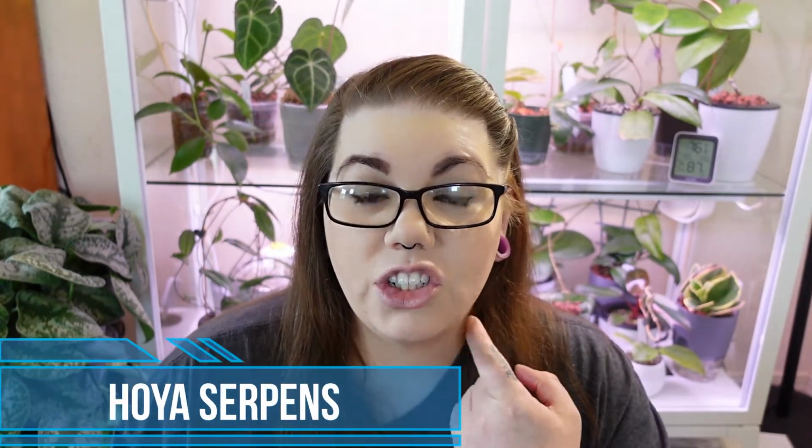I'm looking for a cute little cover pot for the nursery pot, and it's just absolutely stunning. I love it a lot. The next plant on my top 5 favorites is my HOYA SERPENS. This baby is gorgeous, and she's so rewarding.